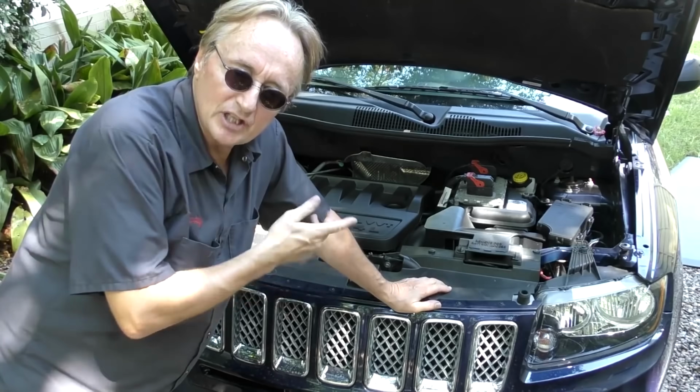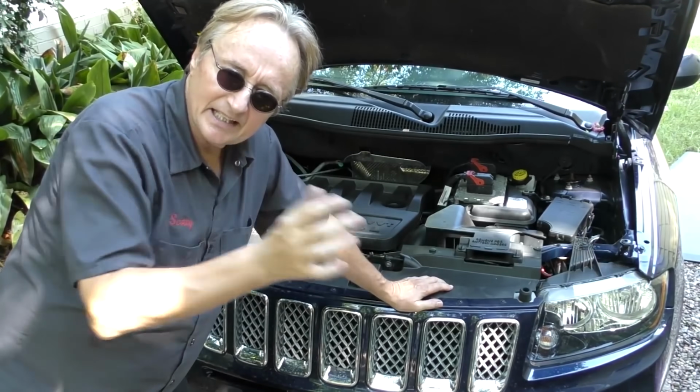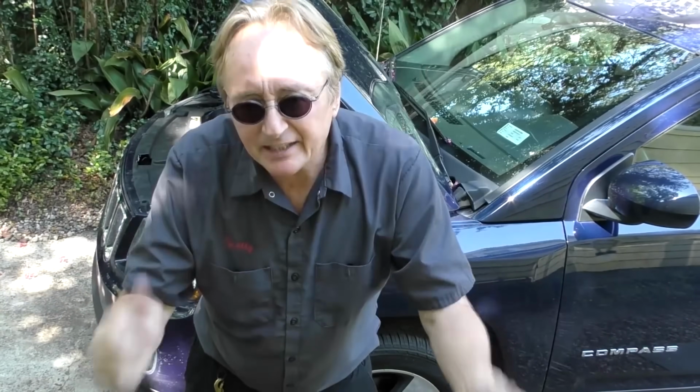And yes, it is a cheaper made vehicle. There's no arguing that, which is one of the reasons that they can sell them. Price matters a lot. But if you're looking for long-term reliability, low cost of upkeeping it, maintaining it, I'd stay far away from this Jeep Compass.